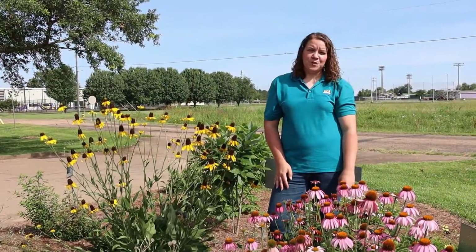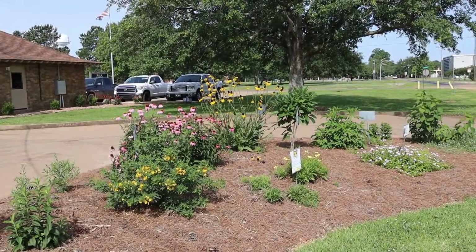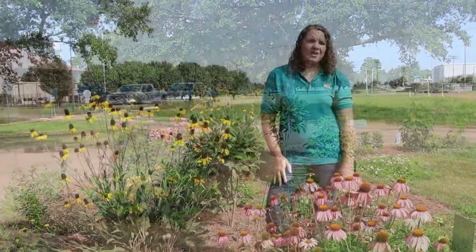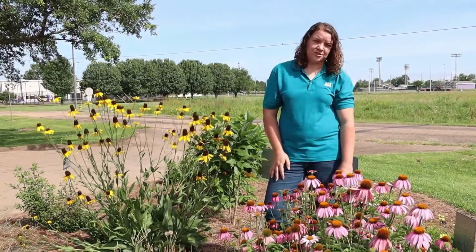I highlighted 2 of the plants in our native demonstration gardens today, but I would invite you to come out to the Dean Lee Research and Extension Center to view all of the other native plants that we have in the gardens. Many of these will make perfect additions into your landscape.